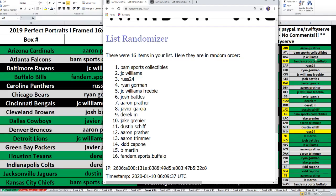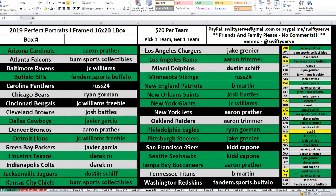All right, so compare the white to the gray. I got Bam 1, JC 2, Russ 3, Ryan 4, JC's Freebie 5, Battle 6, Prather 7, Javi 8, Derek 9, Jake 10, Schiff 11, Prather 12, and Trimmer 13, Kid 14, B. Martin 15, and Mr. Fandom, you're 16. So there you guys go.